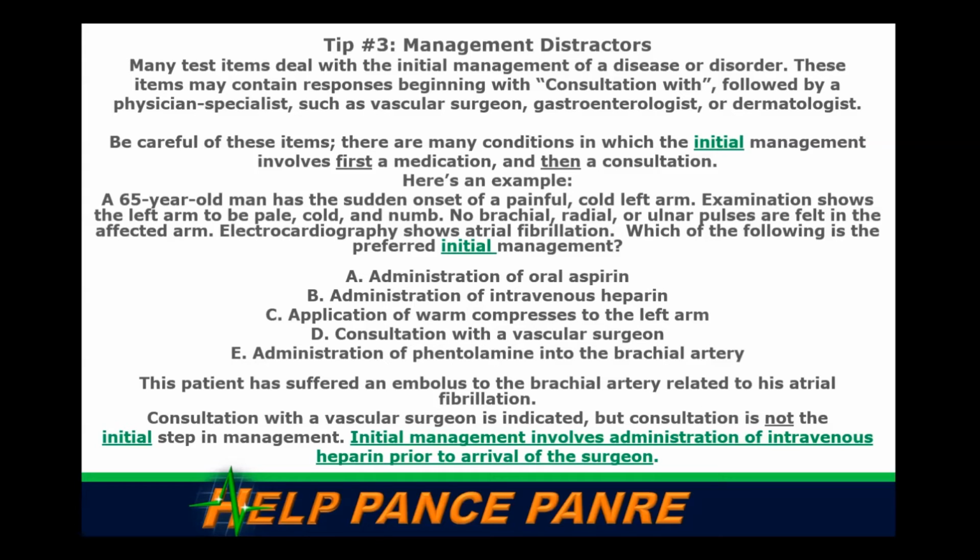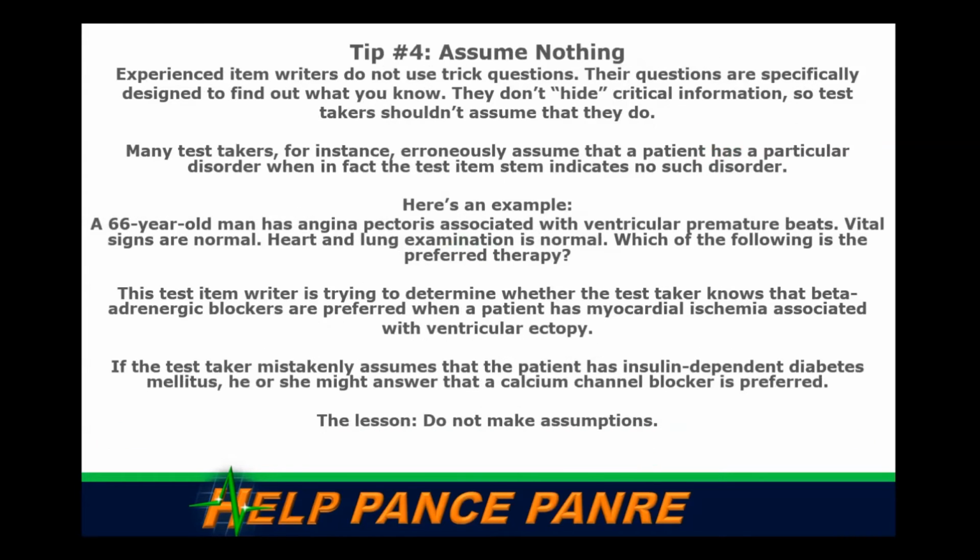Don't dive in because you saw it was obviously a pulseless limb and you were trying to save the limb by getting the surgeon involved. Assume nothing, very important. Test item writers are not trying to trick you. They're not trying to do trick questions, but there's one thing that we all can do when taking a question: we assume it's the case. In other words, we project upon the question things which we think the patient has, but they're not in the question. It doesn't say it anywhere, but we believe.